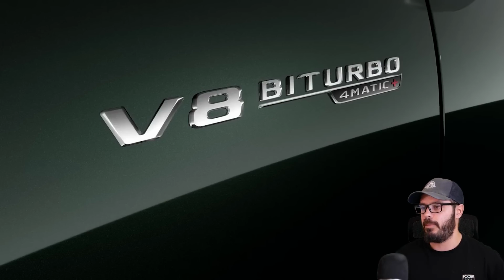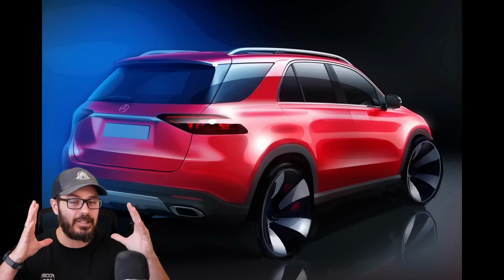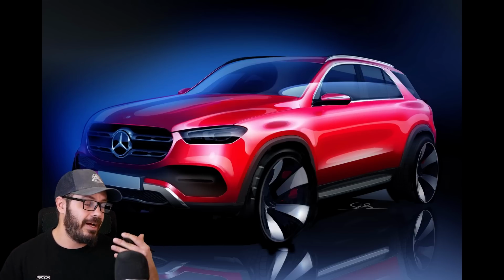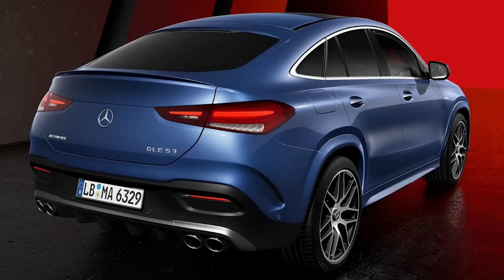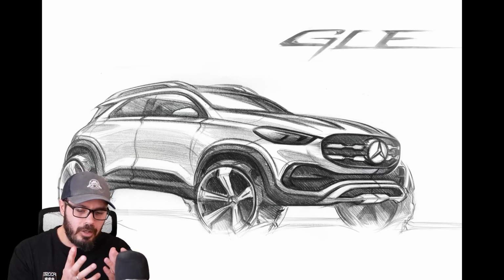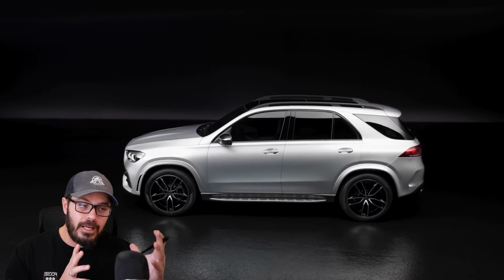So let's jump into Photoshop here. Let's have a look at what's new with this design. I think the GLE, every time I see this car out on the streets, I'm blown away by the stance of this SUV. I think it's one of the best stanced SUVs ever, if not the best. I don't know exactly what it is about this car that I love so much, but it has to be the square back. If you do the coupe, it completely ruins everything about this car. It's one of these cars where the contrast between the SUV coupe and the normal SUV, the squareback, is so big that it makes or breaks the car.